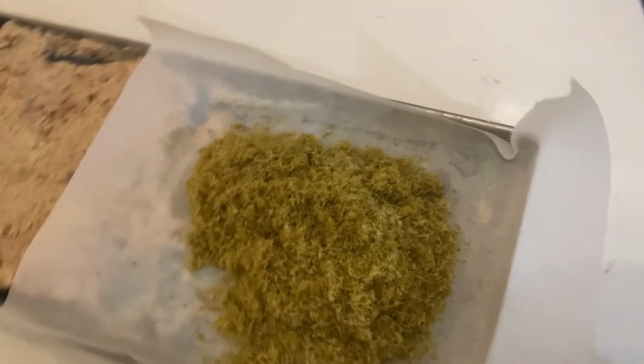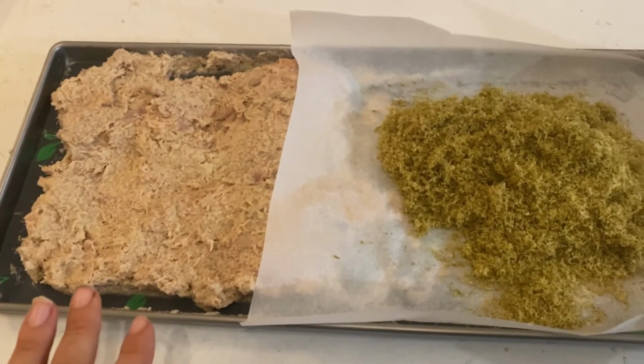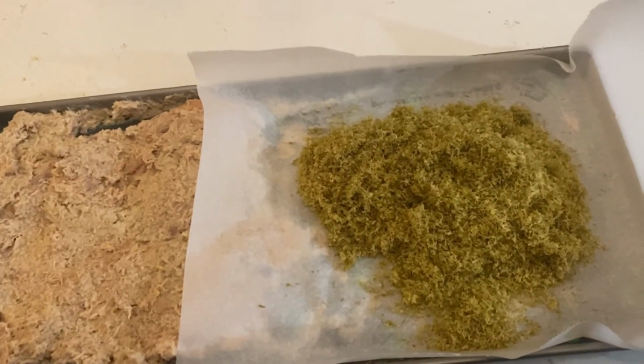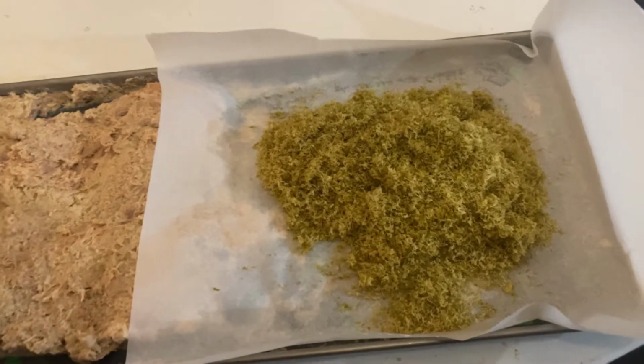Okay, so this is the dog food. Turns out that I fit it in here just fine. I have 4.5 trays of dog food. I could have gone thinner and pressed it down more, but I didn't, and now it's in there.